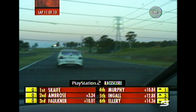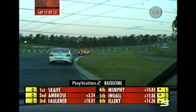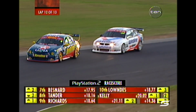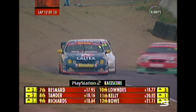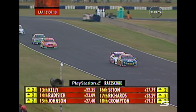Down this back straight. There's your PlayStation 2 race score. Mark Scaife, Marcus Ambrose and John Faulkner haven't moved as far as their starting positions go, but Greg Murphy's moved up 1 into 4th position overall. David Bernard still holding on to position number 7, and Garth Tander doesn't want to let go of number 8 either. Behind them is Richards and Lowndes.